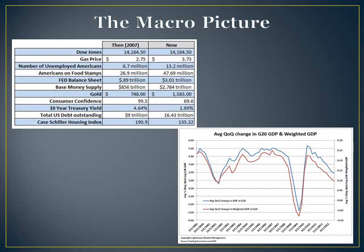Total U.S. debt outstanding, again, getting close to double. It'll exceed double based on the current trajectory of spending versus what the country takes in. Case-Shiller Housing Index, still much lower. So you can see, I could list off many, many more things that are much worse now than they were then. Yet, the S&P, the Dow Jones, all these stock indexes are hitting all-time highs. And the question is, how can that be, Henry?